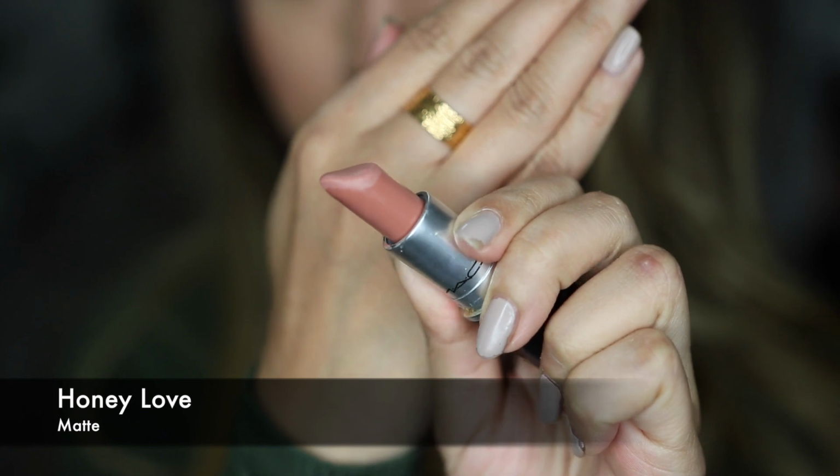So we're back into our very light nude shades, and I have a matte finish here. It's called Honey Love, and it's a light beige tone with rose. Let's see if I see any sort of pinky hues in it. Honey Love is definitely a shade that I can't wear on its own. It's definitely washing me out. I definitely need to pair it with a darker lip liner.